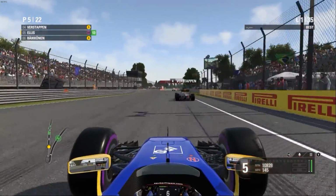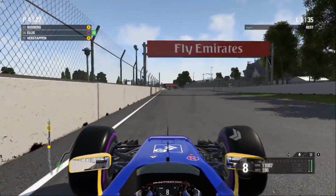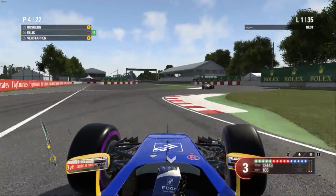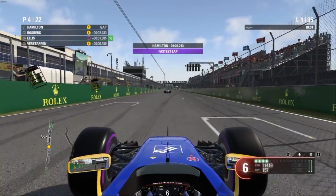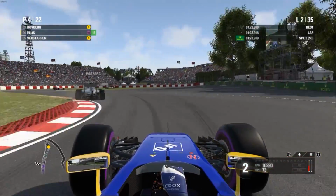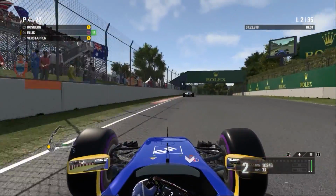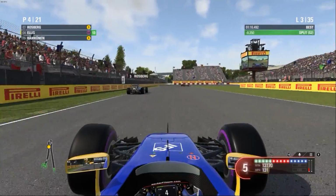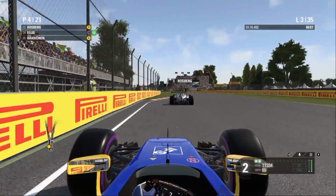I think it's pretty obvious that most people are going to be one-stopping here. Look at this, we're just cruising around the outside of Verstappen. A little bit aggressive through the final corner there, but got a feeling we're going to have to get our shift on. Oh, too deep there. Try and recover it. I've got a feeling we're going to need to do a lot of overtaking today. It's not going to be the easiest car to pass.